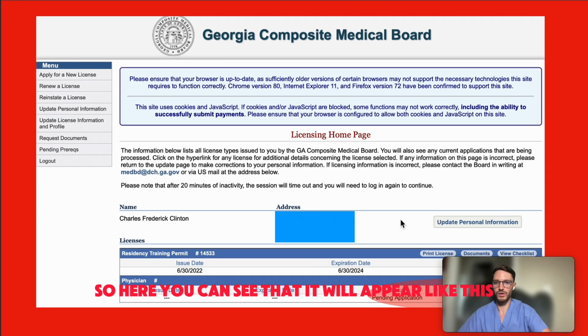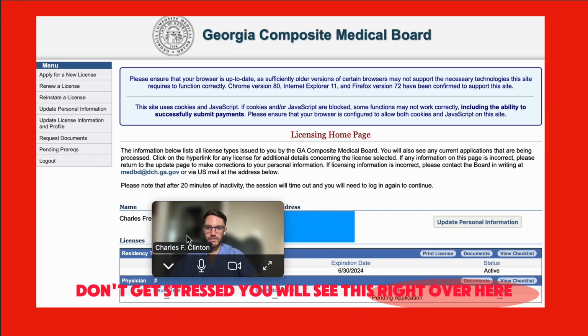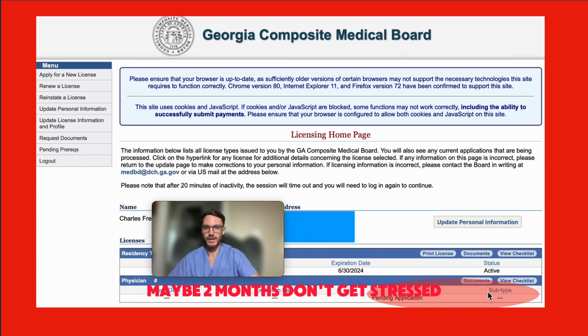So here you can see that it will appear like this. Once you have applied, this thing will appear like this. Don't get stressed. You will see this right over here for a whole lot of time, maybe a month, maybe 2 months. Don't get stressed.